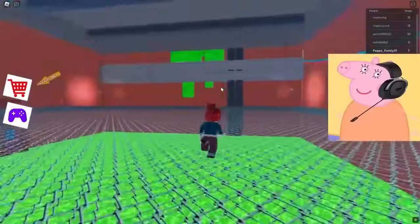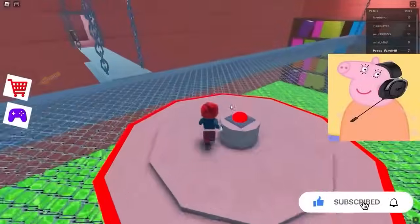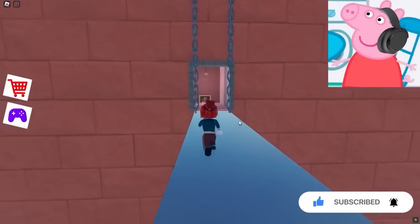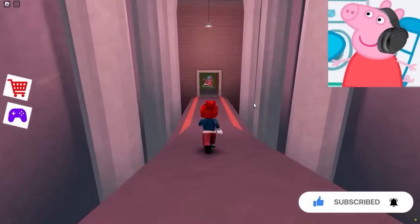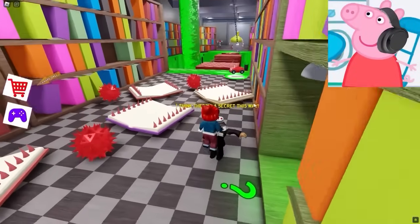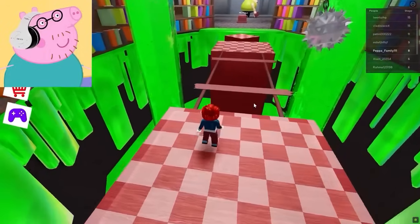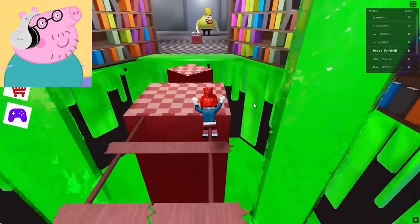Family, do we have to do something else here? I can't see anything. All right, let's get out of here. Okay, Mom, let's get out of here fast. What's going to happen next? I'm really curious about what's next. Oh, there are some challenges ahead. Let's hurry up and pass them. They seem easy. We'll definitely make it.